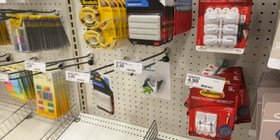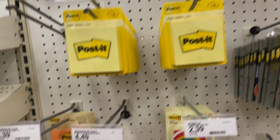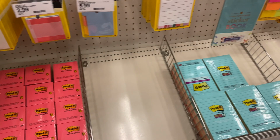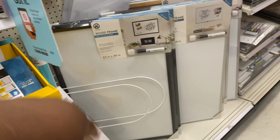The little post-it sticky notes are $5.99. Then they got the small pack for $2.99. And then the color ones for $2.39. So just depending on what you're looking for, these are good. But you probably get a stack like this. This stack right here is $4.99. And then they also have these. They're a little bit bigger for $5.49. That's not bad.